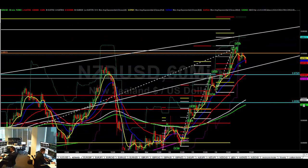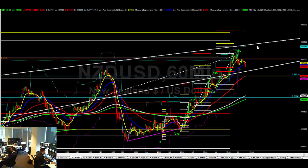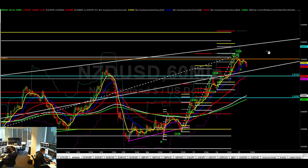So maybe just a pullback into 38. Maybe we get a pullback into 67.50, and then I'm looking to take this up to 68.50, which lines quite nicely up with the D. I've got it a little bit higher at 68.80, so you could just get it blip up to 68.80 and then close back below. Resistance up there. So if I just put another one in, let's see what this one is. I've got another daily level at 68.70, so that's a little bit higher. So maybe we get that. Maybe I'm looking for a pullback into here to look to buy this one.